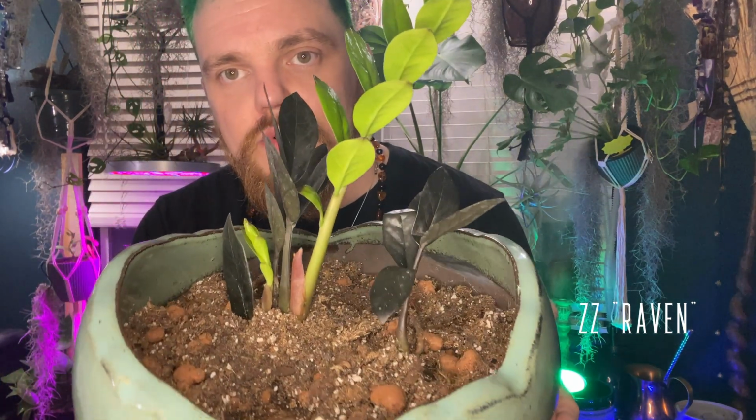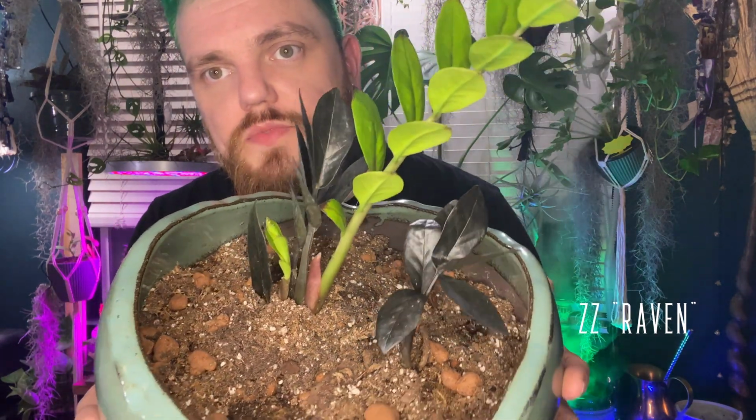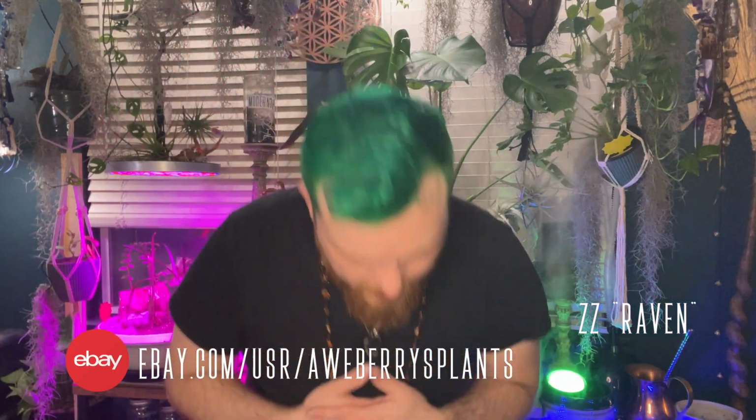So I'm going to show you those leaves. So they come out green like a regular ZZ, like bright green, and then they fade to this dark, almost black. And so I'm really excited. I just potted this today, but I'm really excited about this. This came from Ah Berries Plants, Ah Berry Plant, right? Yes, Ah Berries Plants on eBay.